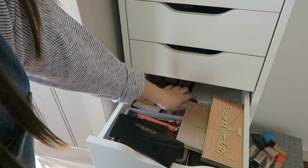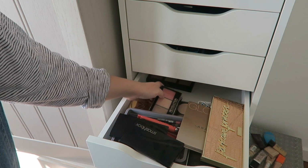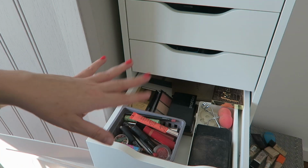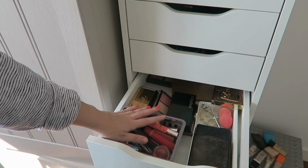But yeah, I do really enjoy a face palette, sometimes even more than an eye palette, so I am going to keep them all. As I say, I just need some better way to store them. I feel like that drawer hasn't improved very much, but I need a better way to store these, and I need to move these into the lip product storage.